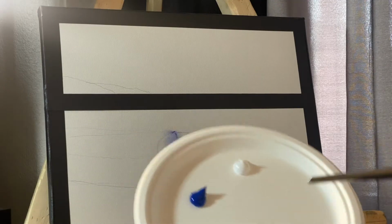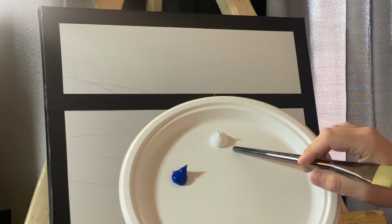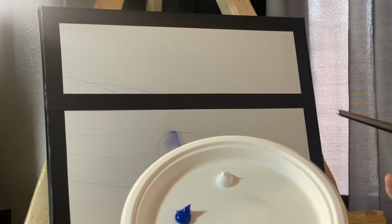If you look at my palette here, I'm just using a paper plate, guys. I'm not that fancy. So I actually just have, like I said, the primary blue and the titanium white on my palette right now. Now I'm gonna start incorporating those colors together to get my sky color going.